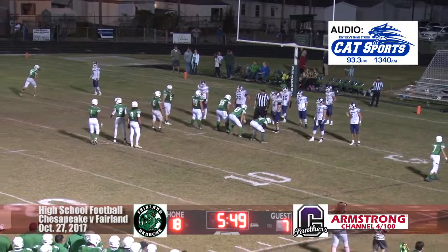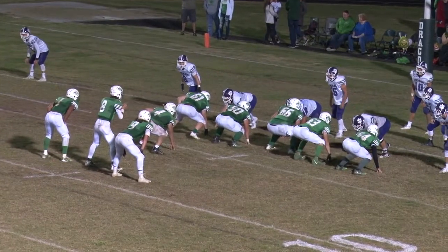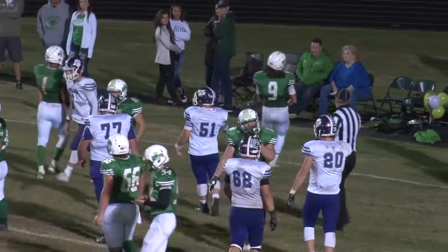Lambiot's in the pistol, has Wilcoxon to his right, Cunningham to his left, and Fisher just to his left offset. Receiver each way. Lambiot takes a snap, gonna hand it off to Wilcoxon. Wilcoxon walks in from 3 yards out. Touchdown Dragons.